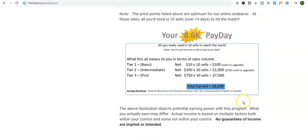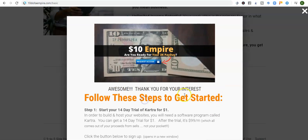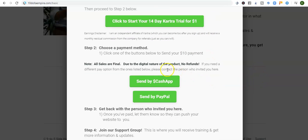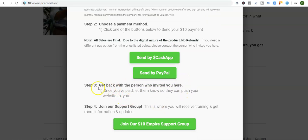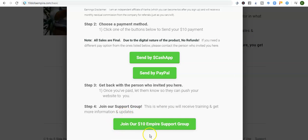All right. So scroll down the site, keep going. When you're ready to start, click this button here. Follow these steps. The first step is you have to purchase a trial of this software system. That's how you get the site. Then you make your payment. And then once you make the payment, this step is critical. Make sure you contact the person you made the payment to so they can push this copy of this site to your software system. Okay, that's how it works. And then step 4, join the support group. This is where you'll get the training on how to make these edits, and you'll also get information, and you can ask questions and all the other fun stuff.